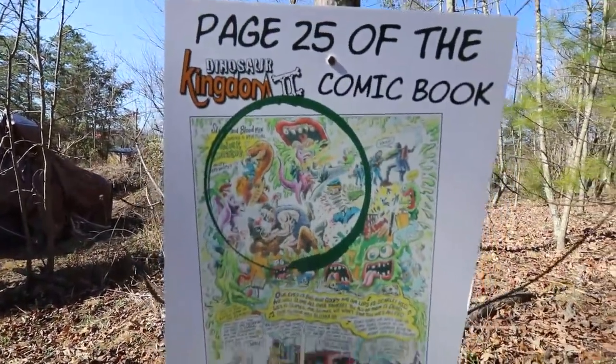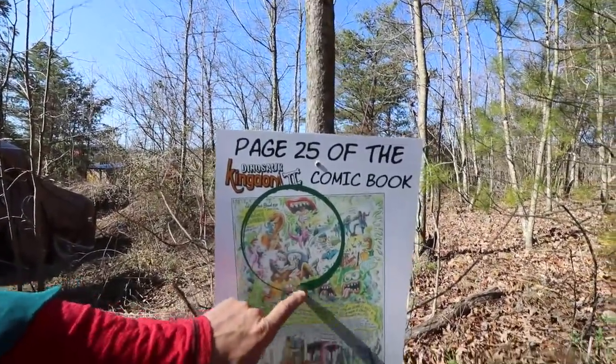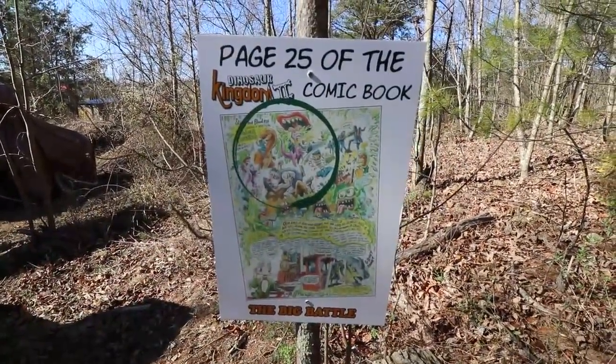It even has a little song here. Let me see here. The Mr. Slimes are singing the song, conducting it with the slime orchestra here.